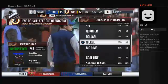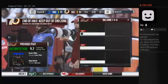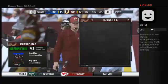My high school coach, John Ford, used to say all the time, if you're in a bad situation, laddie, don't compound it with a bad decision as well.